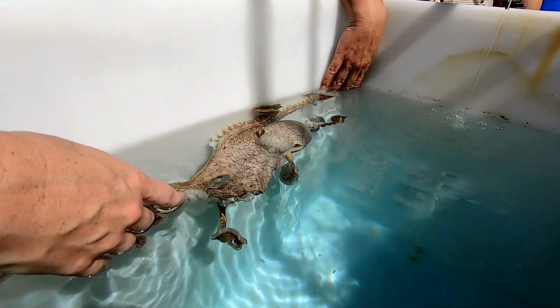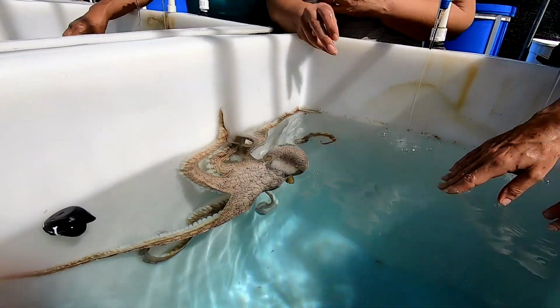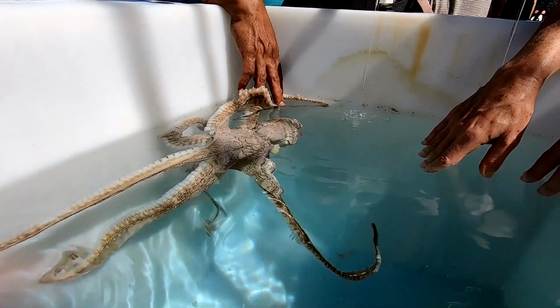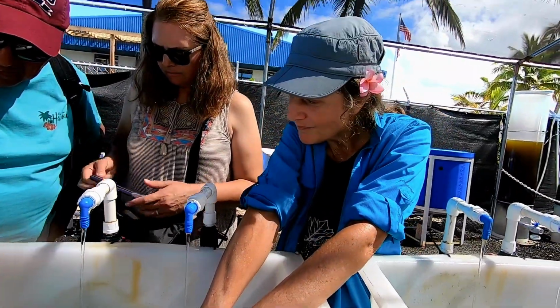There's two things I have to warn you of. They all have a beak. It's like a little parrot's beak, and it sits inside their body where all the arms come together. They also all have a siphon. It's a little stubby straw that they breathe out of, and it moves from side to side behind their head, and that's what they use to breathe out of, so they spray water very fast and very accurately.